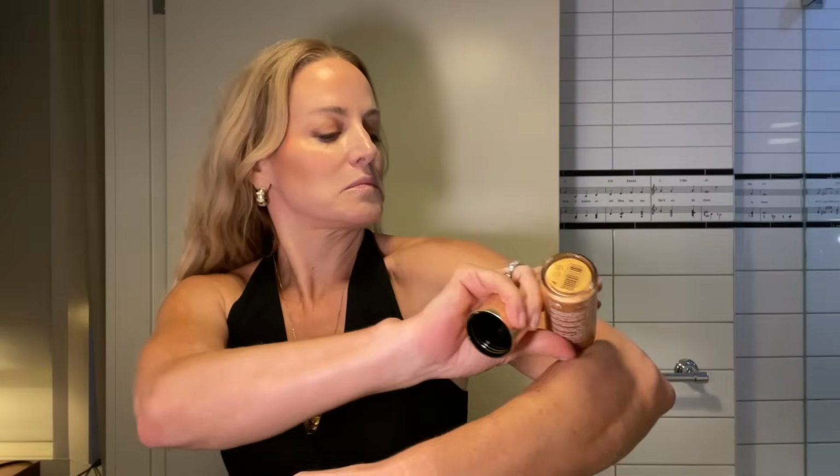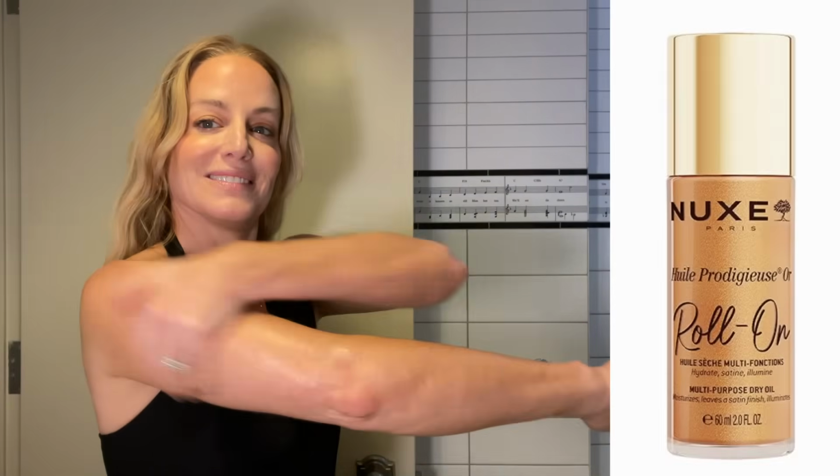I love the Nuxe Shimmer Oil, and I've been using that forever. It just moisturizes my skin. It's super easy to apply, so it takes like 2 seconds, but it just masks some of the imperfections a little bit. And then I also love adding a little shoulder shimmer if I'm exposing my shoulders at all.